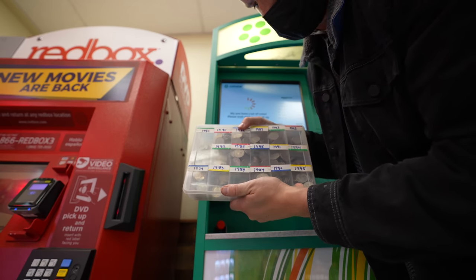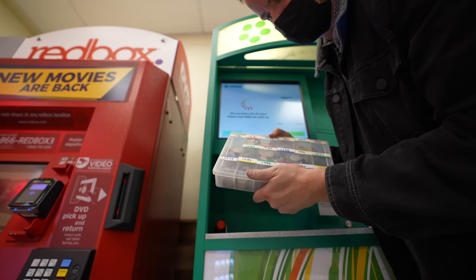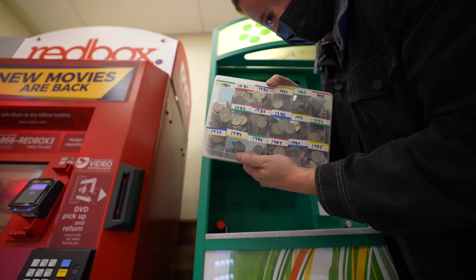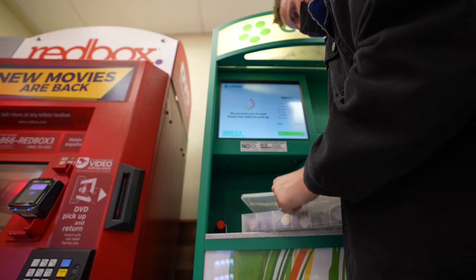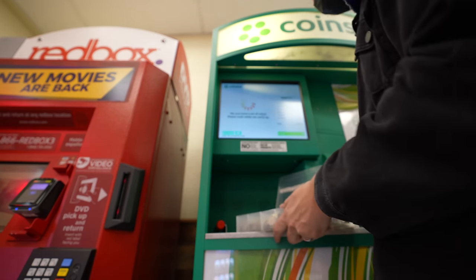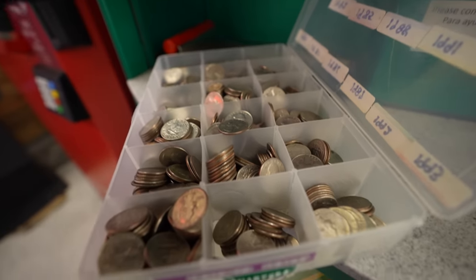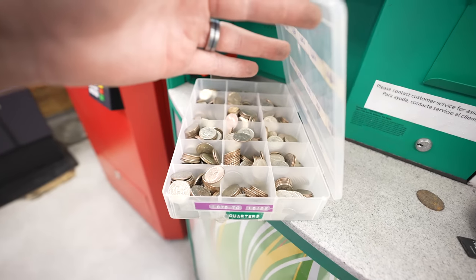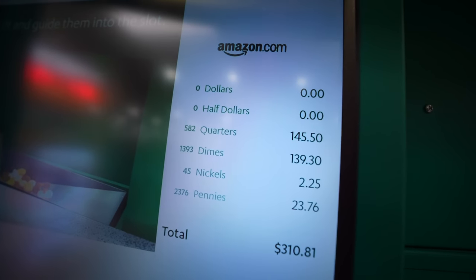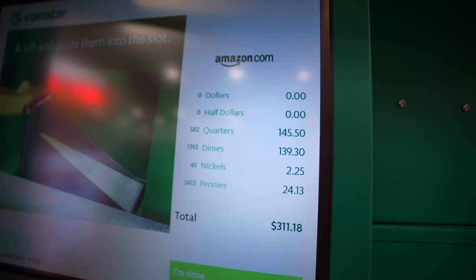Okay, this one is all quarters from 1980 to 1993. I don't think those have value. I feel like they're just regular quarters. Maybe I'm wrong and coin collectors are gonna be really mad at me right now, but I think they're just quarters. We are currently at $310, $309. These are the years. There's all the quarters. A lot. Still adding up. So many.